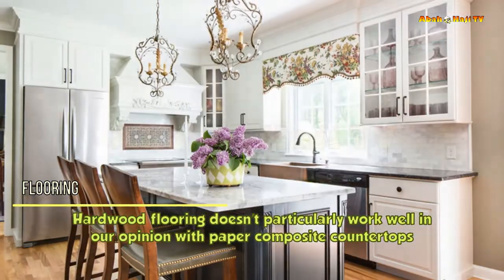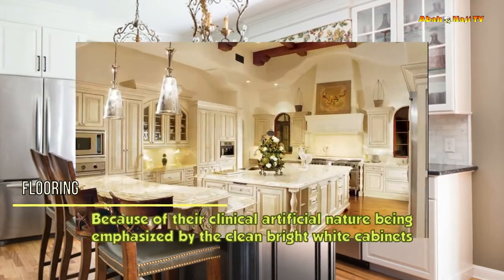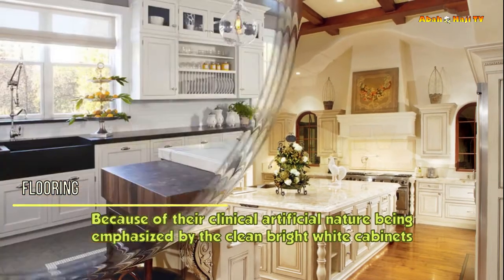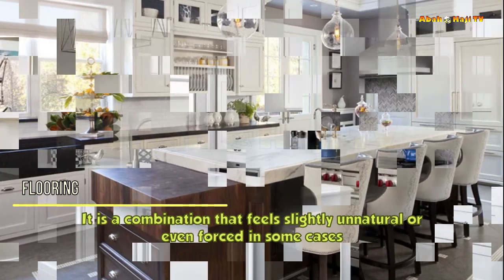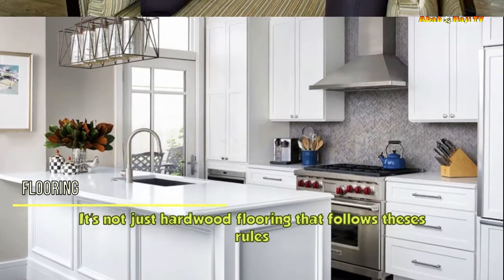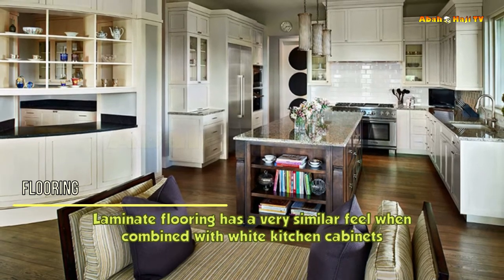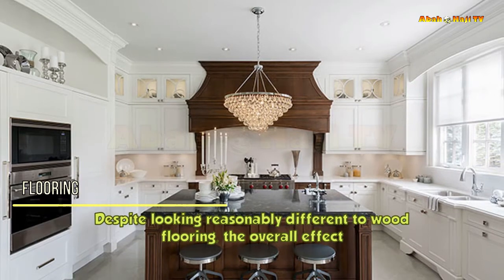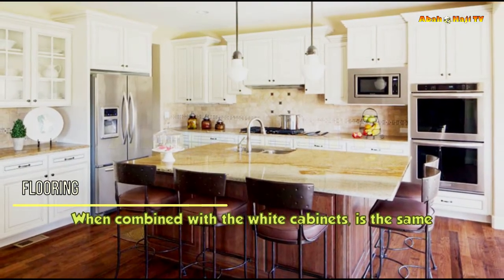Hardwood flooring doesn't particularly work well in our opinion with paper composite countertops because of their clinical artificial nature being emphasized by the clean bright white cabinets. It is a combination that feels slightly unnatural or even forced in some cases. It's not just hardwood flooring that follows these rules. Laminate flooring has a very similar feel when combined with white kitchen cabinets. Despite looking reasonably different to wood flooring, the overall effect, when combined with the white cabinets, is the same.